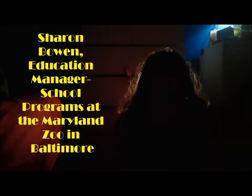It is critical to distinguish between accredited zoos and non-accredited zoos. The Maryland Zoo is accredited by the Association of Zoos and Aquariums, which holds its members to very high standards for animal care and conservation activities. While we want our visitors to have an enjoyable day while they visit our institutions, AZA-accredited zoos have as their primary missions to educate people and to conserve wildlife.